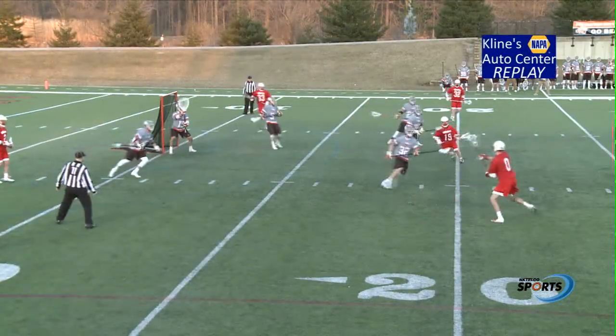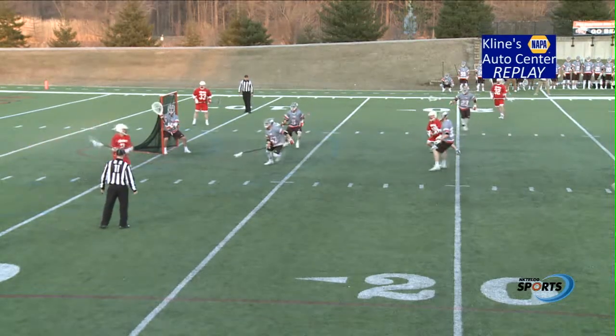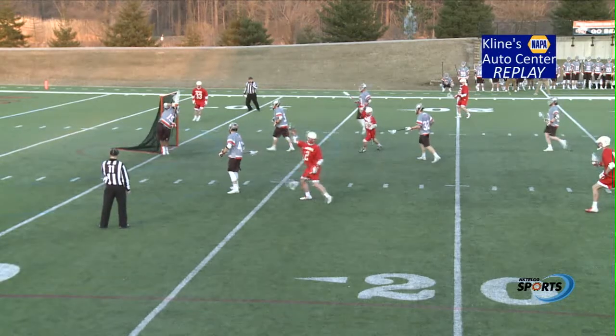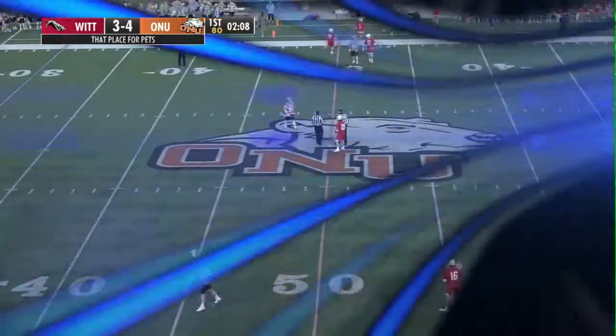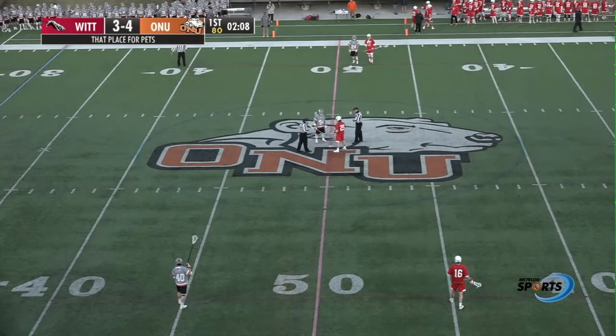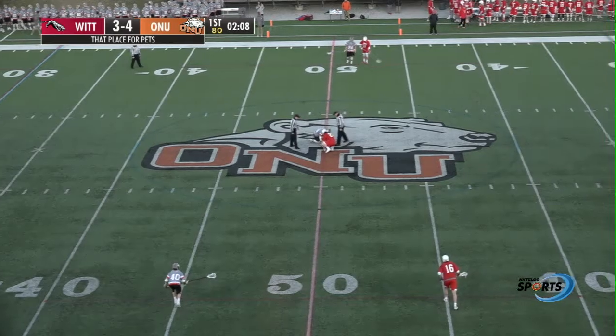You get a look at this replay. Wittenberg does a nice job of ball movement on this, opening up Ellis as he sneaks around and just does a nice wrap around. Brings it right across the defender's stick and Pizarro's stick. Almost able to get that across goal in Pizarro's face. Yeah, that was a nice shot there, able to hit that top corner.